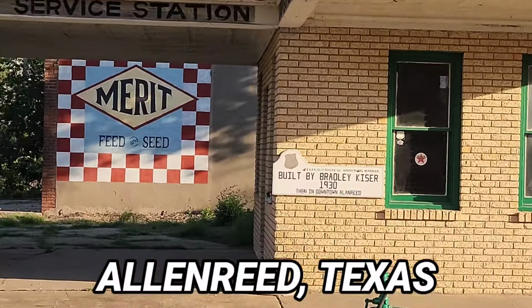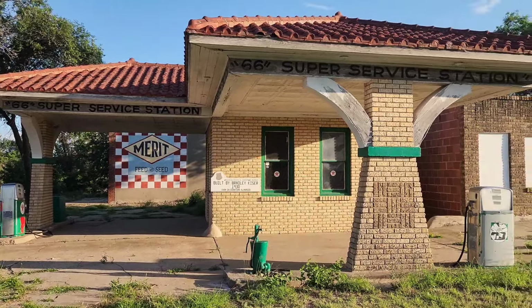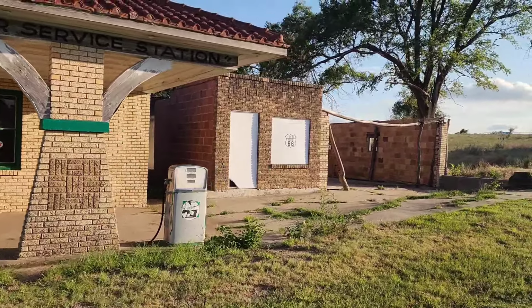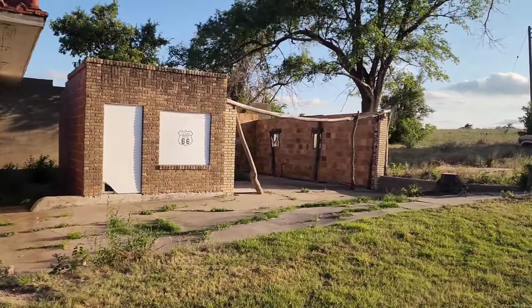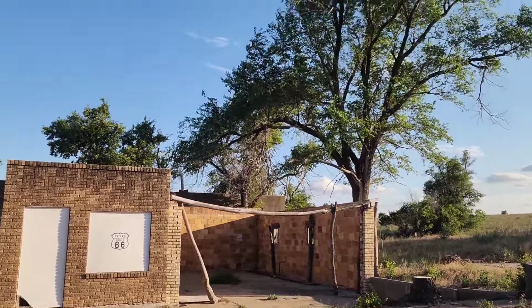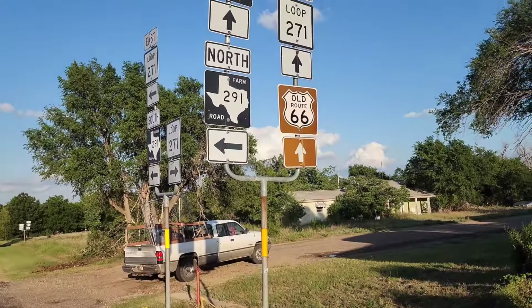Now, we're coming over here. This is Allen Reed, Texas. And this is a gas station that was built in the 1930s. They actually redid the gas station. But it's just neat that they're taking the time to bring some of this back to life for people, because that's what Route 66 is about. It's about the roadside attractions, the cars, the trucks, the people.